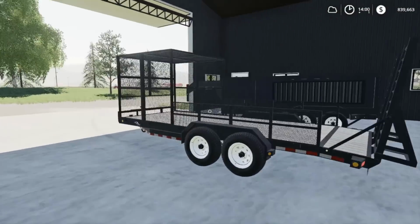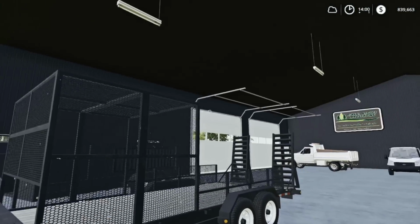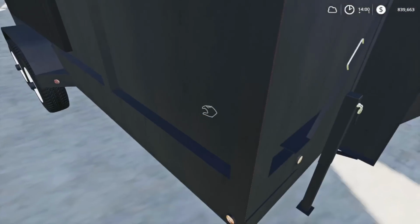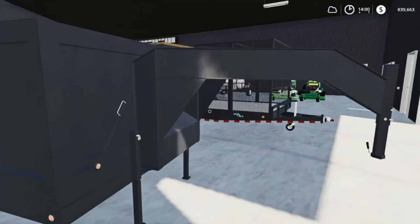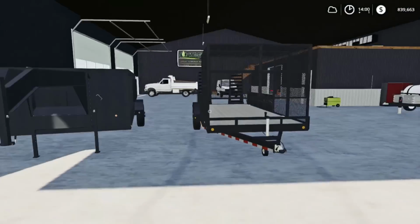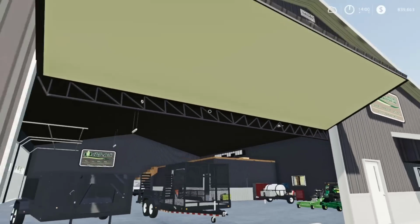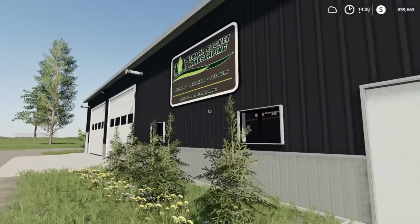And our two trailers, at least for right now, are our landscaping trailer with the cage on it and the gooseneck dump. Now, this is what we need the 254 for if we can get it, because our old truck kind of dumped out on us. But for right now, we're just going to close those doors. I love the way that door folds.